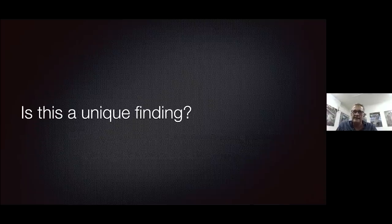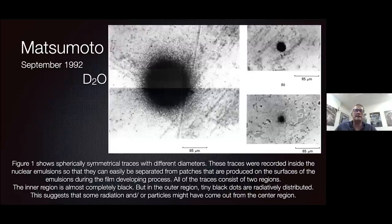So is this a unique finding? The unique finding of Stanislav Adamenko and the team of scientists working there for maybe as much as 6 years in the former Soviet isotopic factory outside Kiev in Ukraine? No, it is not. This is in Matsumoto's paper that was published in Fusion Technology in September 1992. And this was in heavy water, deuterium oxide. And he's got these black spots here. He's saying figure one shows spherically symmetrical traces. So you're just seeing a cross section here, but it's actually spherical with different diameters.